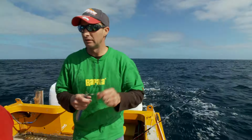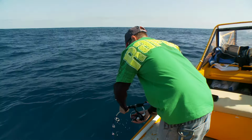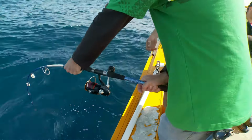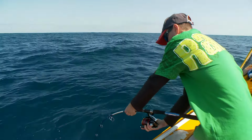Just try and edge him up. Hey, can you get that fighting buddy off that rod for me, Gil? Just using a lot of hand pressure here. I reckon I've got about 6 kilos of drag, mate, on this outfit. So it's not a huge amount. And as I said, I'm just trying not to upset him too much, because right now this fish is close to the bottom. Very close. Oh, and he made it. Bugger. Back to the drawing board. Yeah, it's a bit shredded and frayed. Oh well, start again.